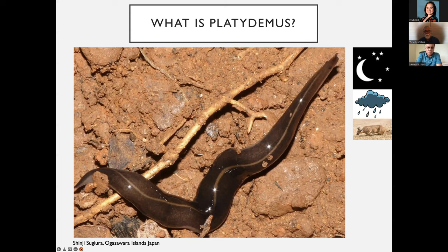Tim, just to add something to what you said about the Ogasawara Islands in Japan, they actually tested how fast the New Guinea flatworm ate the snails there. In 3 days, 50% of all the land snails they were testing were eaten. So they really devour the snail communities, and they did that there in the Ogasawara Islands. Yeah, thanks, Lawrence.